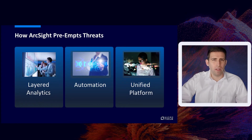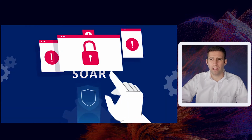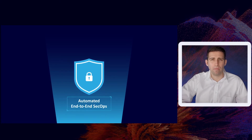The second point is with automation. So these analysts are overwhelmed with alerts. And a lot of times security operations centers don't have enough analysts to go around. So by automating tasks throughout the organization, automating these security practices, actions, and reactions, then we can decrease the overload for the analysts. And we can start working in tandem with them and help them make the most efficient use of their time.